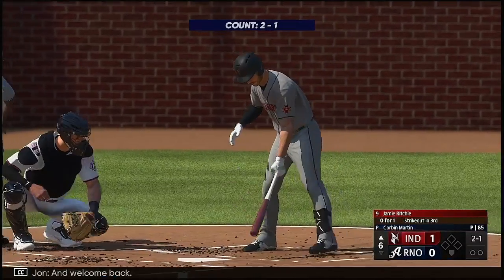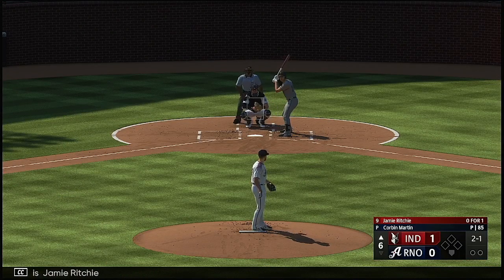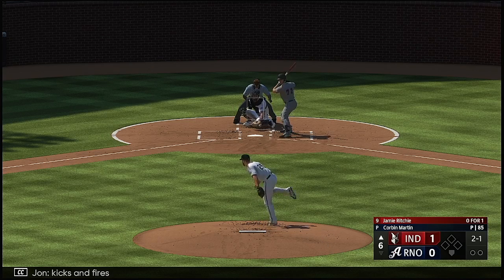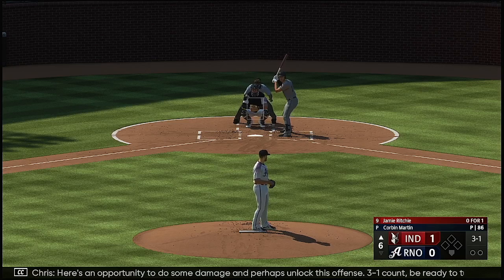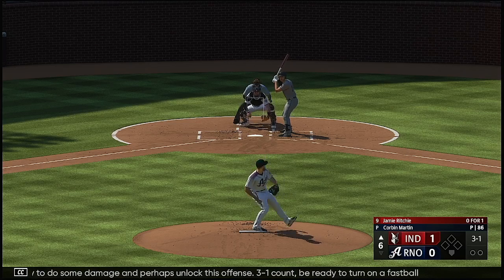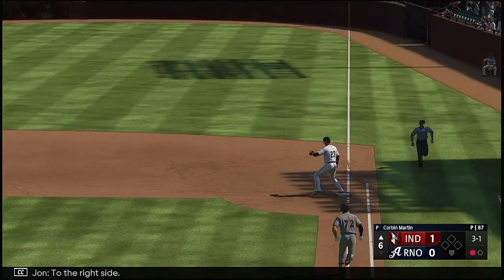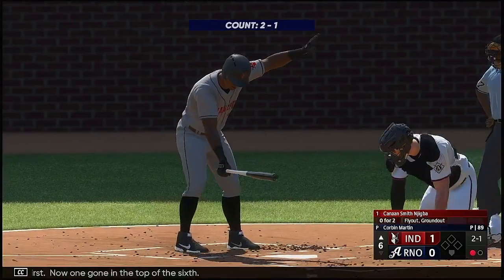And welcome back. And here is Jamie Ritchie. Kicks and fires. That misses the zone, and that's ball three. Here's an opportunity to do some damage and perhaps unlock this offense. 3-1 count. Be ready to turn on a fastball. To the right side. Whips it to first. Now one gone in the top of the sixth.